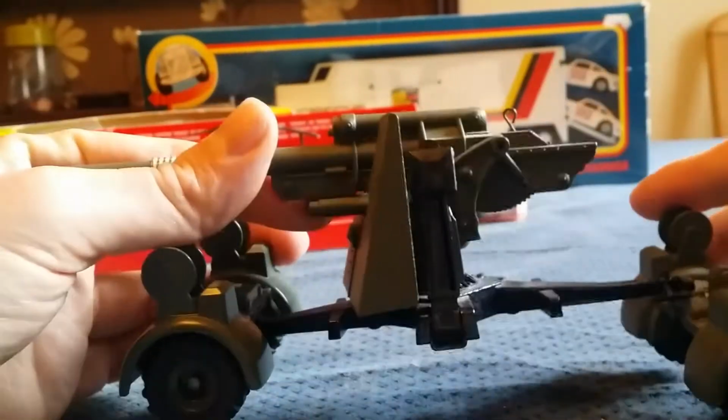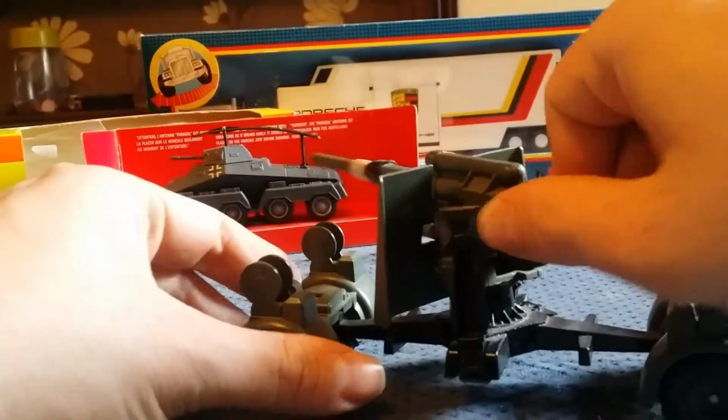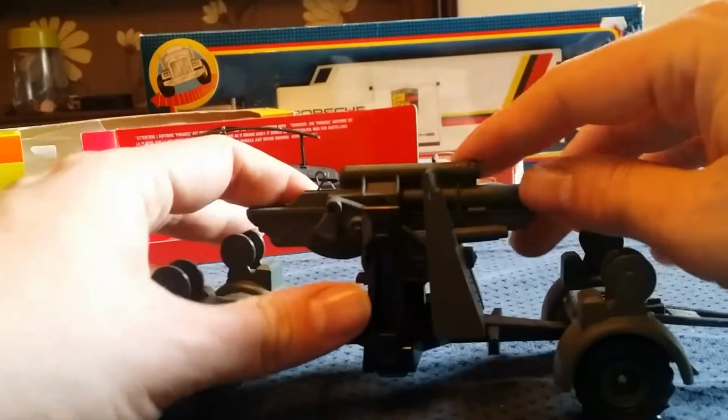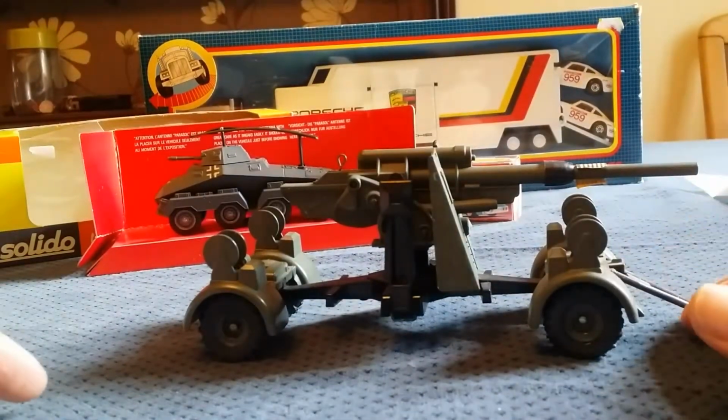But yeah, that's just a look at some toys that are still boxed with their packaging and how the package differs and what you get for your money. And as I said, if you're a collector and you like stuff like this, this is a must get. Again, it's not a particularly hard model to get a hold of, but it's a must have.